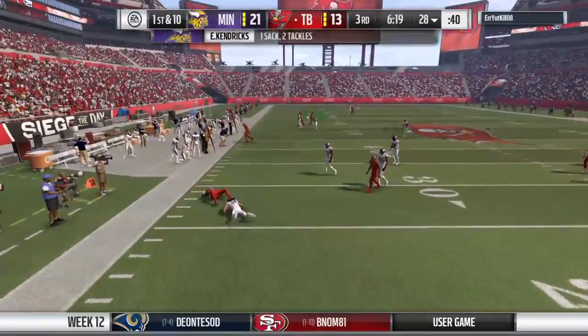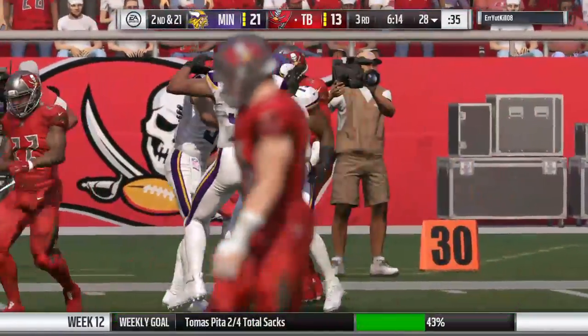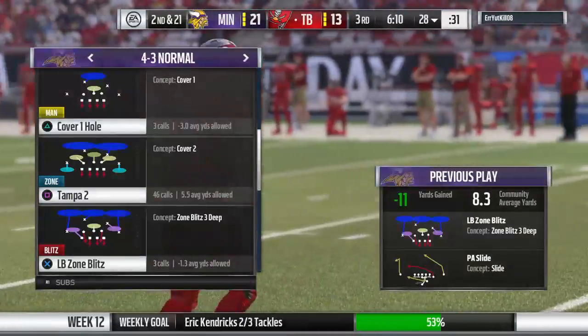And he can't find a receiver, and he's brought down. Eric Kendricks coming in from his outside linebacker spot. He buries him for a loss of 10 or 11.